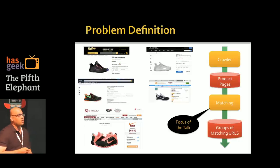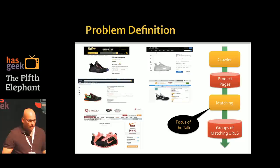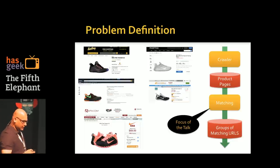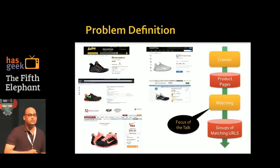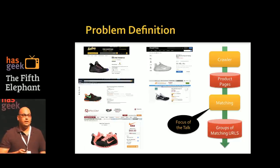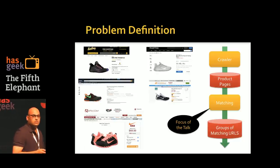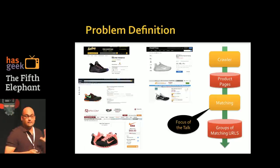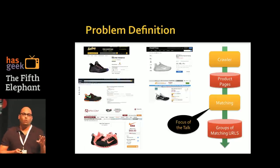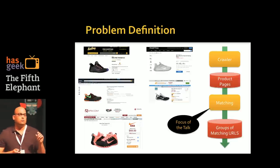Let me just jump into the product matching problem. As I said, it's a problem that is very easy to describe and very hard to solve. This is a shoe at 5 different retail sites. It's the same shoe. These are variants. So the product matching problem is simply to say that these 5 products are actually the same product. That's the problem.